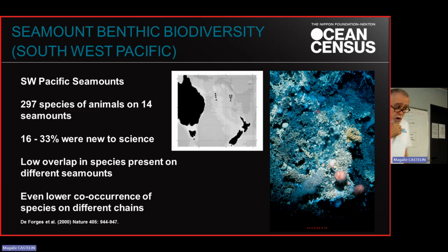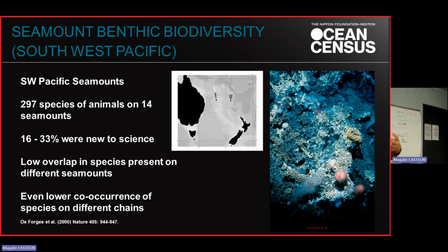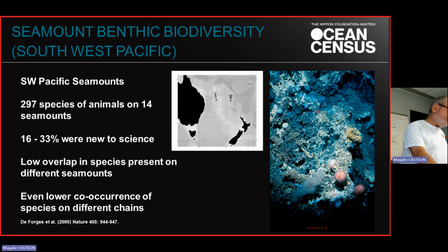And indeed, it was some of the work by Richard Bertrand de Forges who first started to look at these habitats. And this is from a paper published in 2000, looking at the Southwest Pacific seamounts, where he noted that 297 species of megafauna have been found on 14 seamounts. Of course, it's much more now from what we've heard during this course, of which 16 to 33% were new species, and there was a very low overlap on species present on seamounts, even within the same region. This kind of woke everybody up to the fact that seamounts might be island-like habitats with high levels of endemism associated with them.